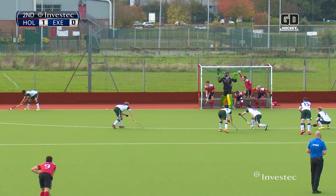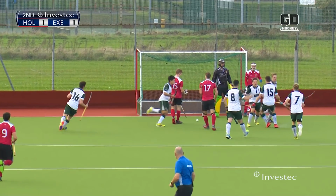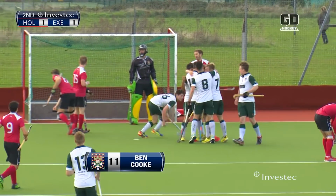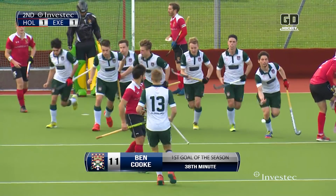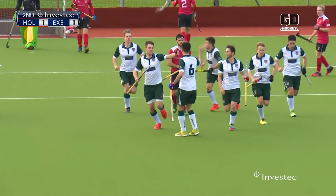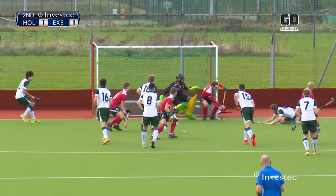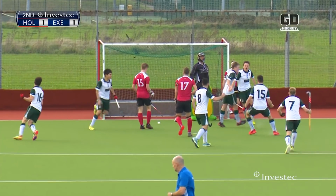In the corner for Exeter. Goes to the right-hand castle. The drag looking for the deflection. And it's in. And Ben Cook gets Exeter back on level terms. 3 minutes in for the second half. What a start to the second half by the visitors. Hooper looking for the deflection, and it's brilliantly done by Cook.